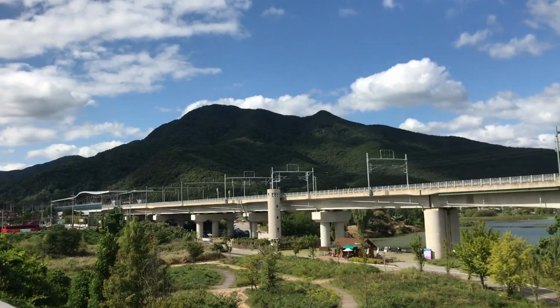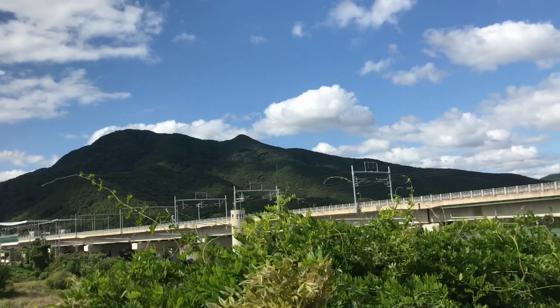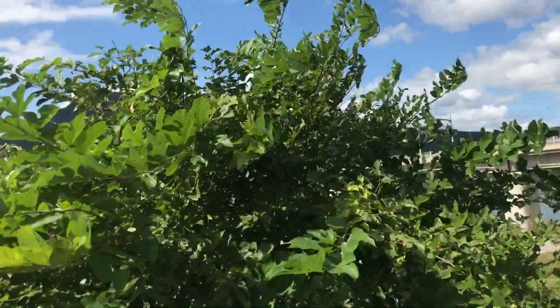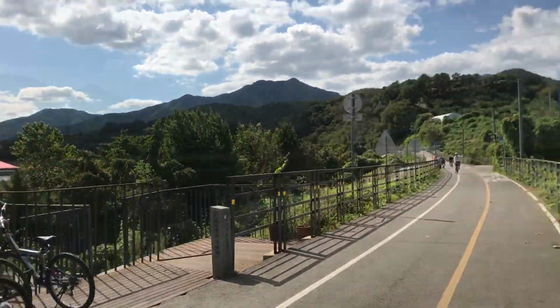Looks like there's even parking over there. But it's only a mile from where I parked anyway, and a mile from the train if I can figure out how to get on the train. So, let's see. Oh, there it is.